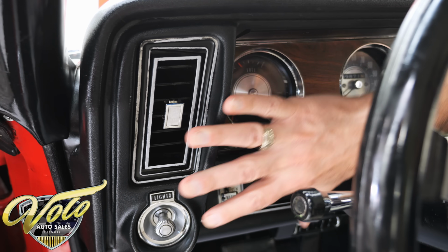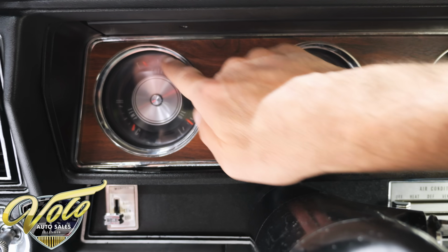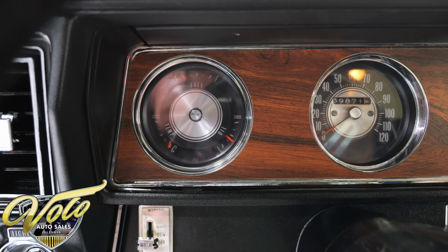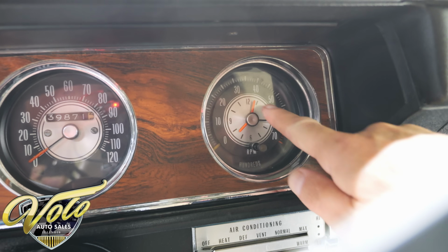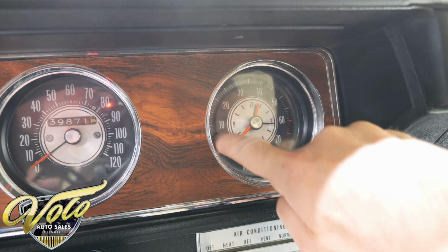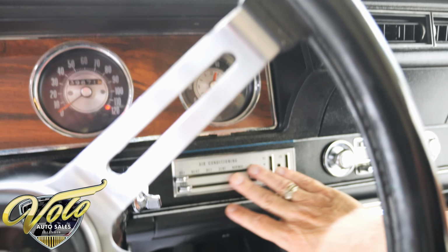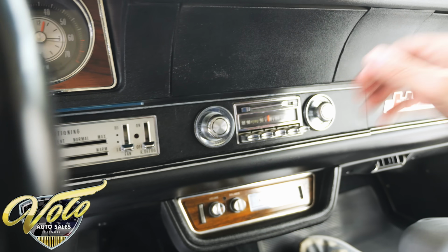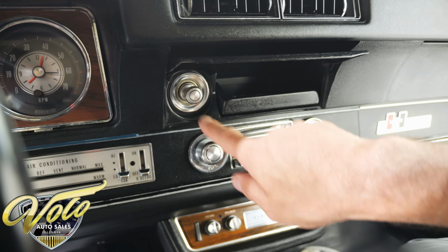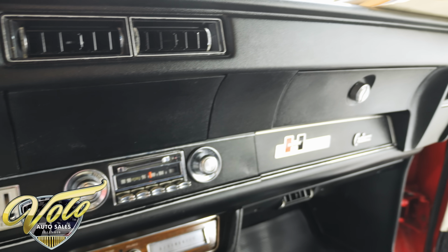So the dash area is all real nice. This bezel piece is new, and it has the rally gauges instead of the dummy lights. And it has the tick-tock tachometer. There's a clock in the middle, but if you notice there's a needle, the tachometer is around the outside of it. Then you got the controls for the heat and the rear window defogger. All this looks to be in good shape. The lighter matches the knobs. It's the original. All this is nice and clean.